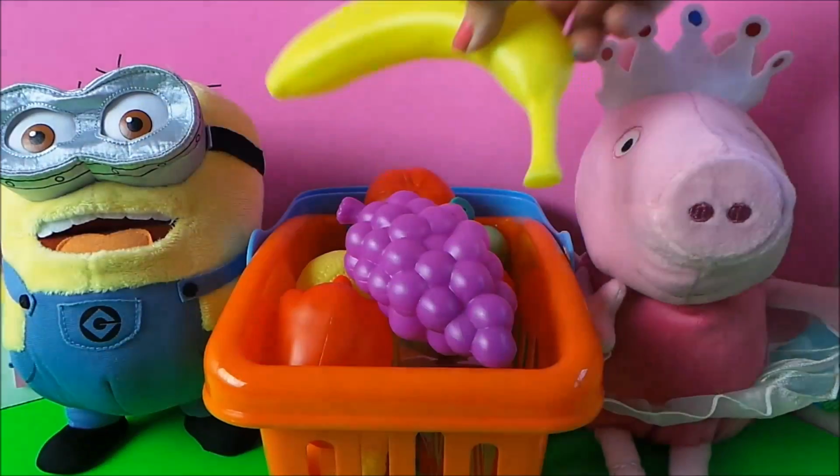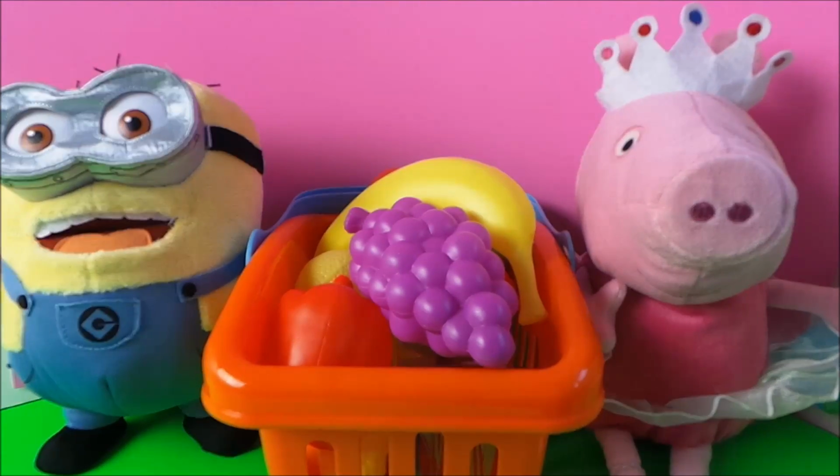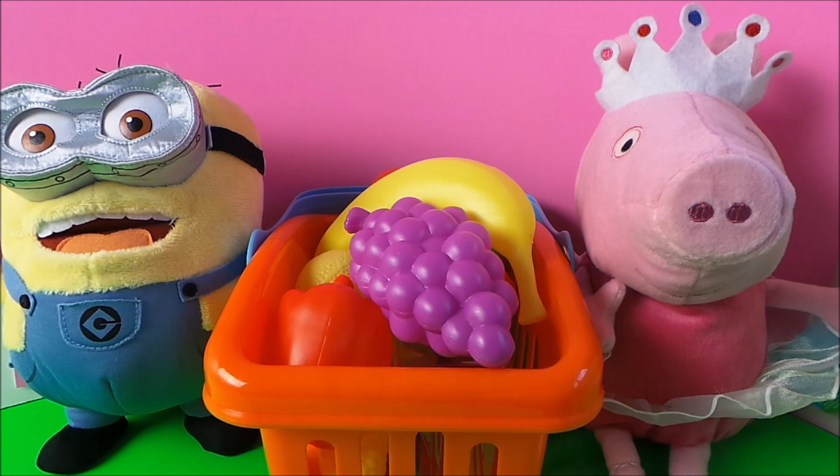So there you go then, guys. That's Peppa Pig and Minnie and Dave's shopping haul at the market.